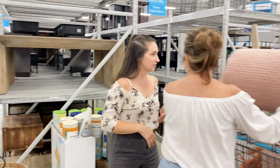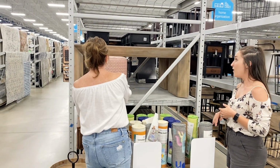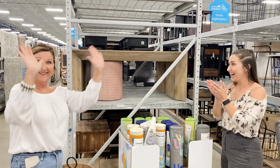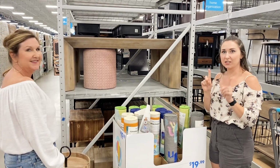Oh yes, we gotta see if our poofs work underneath. I don't think it's going to... oh! That's really cute. That makes me really happy. So cute. Okay, so now on to the rugs.